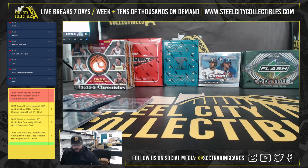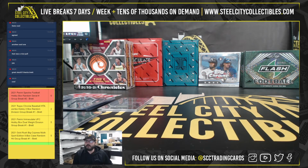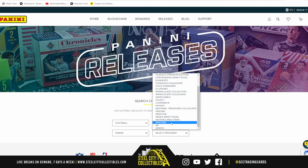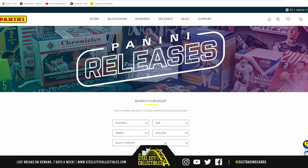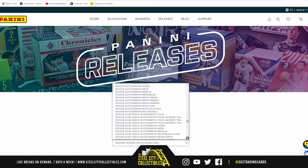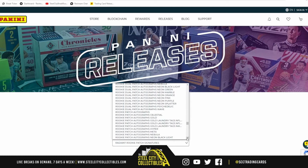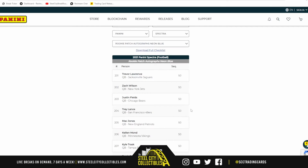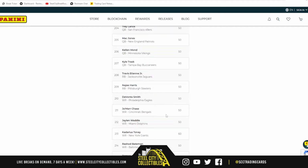All right, let's see who Ja'Marr Chase goes to. Football, 2021 Panini Spectra rookie patch auto. Rookie patch auto neon blue. Card number 211 out of 50. Everybody has a shot at that. Ja'Marr Chase out of 50.